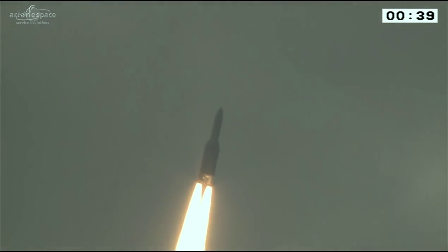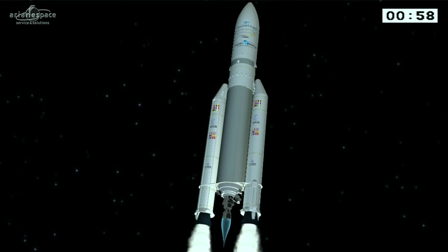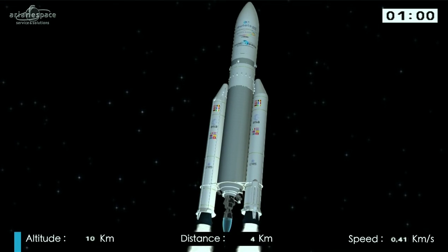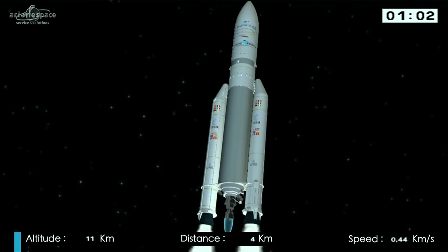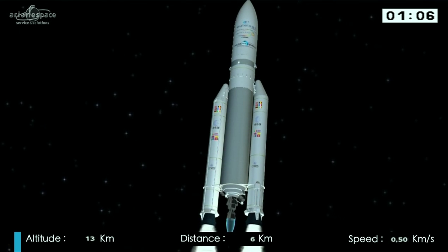So the arms swung back as scheduled. You saw it there. We had ignition, and you saw Ariane 5 begin her mission, rising off the ground here in French Guiana with a lot of fire. Right on time, a little past the original launch window, because we had the hold in the countdown. But we're fine now. The DDO says everything is okay on board with our two passengers, Eutelsat 8 West B and Intelsat 34. We are underway.